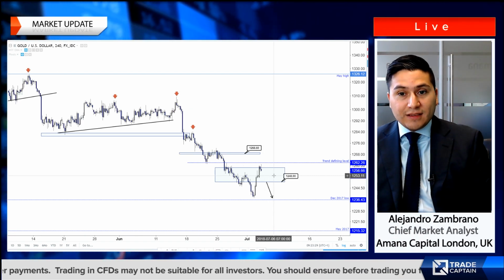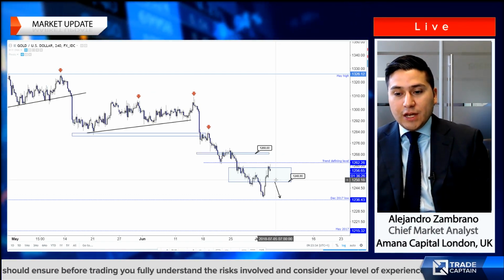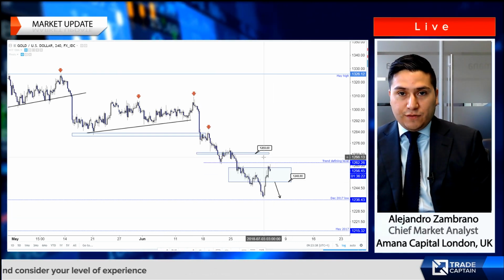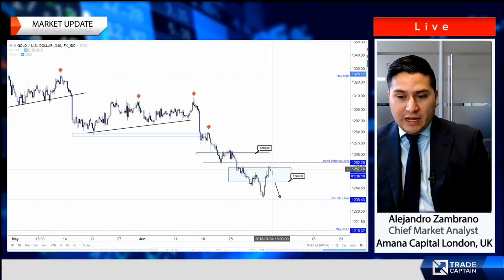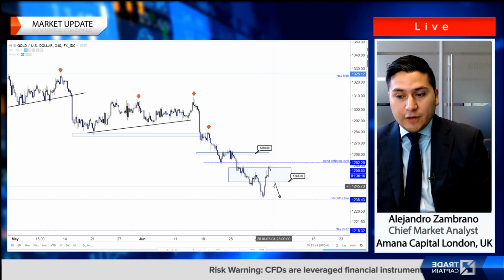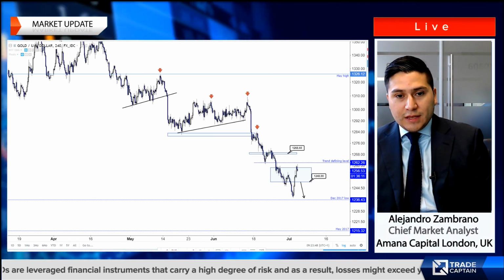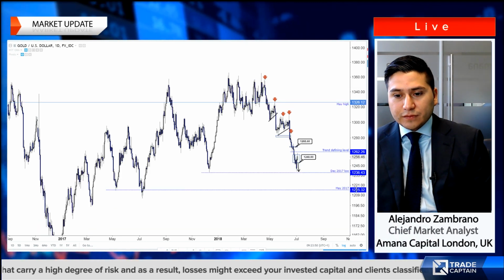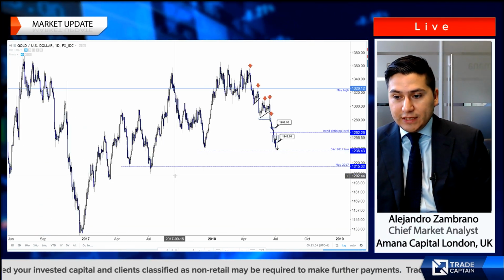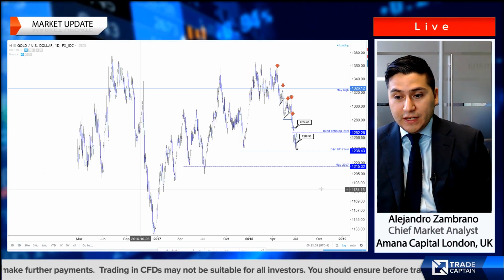And it looks now that we could potentially be starting to work towards the end of the bearish trend. Now, we did not take out 1262, so I'm going to remain bearish for now. It wouldn't surprise me if we go down maybe to 1248, maybe 1245, but then we'll see what happens here, because this December low is important. And obviously, if we take that out, we could potentially decline down to the May 2017 low at 1215.